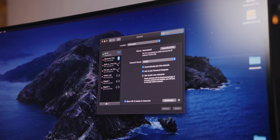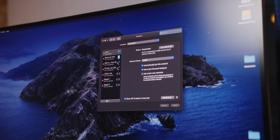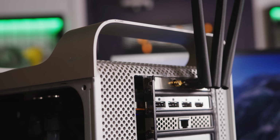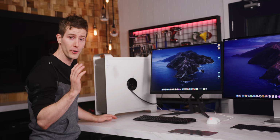Also of note is that our networking is working. So we've got a 10 gigabit Ethernet connection, 2 extra 1 gigs, and we've got both Wi-Fi and Bluetooth working thanks to some add-in cards. With all of that said, it is important to note that we are not at feature parity with a first-party Apple computer here. I mean, obviously, all the caveats with respect to software updates and all of that that come with Hackintoshing apply here. Also, we've got no Thunderbolt 3 currently.